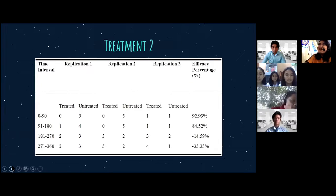To further understand, here's the presented table. By looking at it, you can see that the longer the exposure, the lower the efficacy percentage. Just like on the first treatment, it gradually lost its effectiveness after being applied as a result of resistance developed by pests.